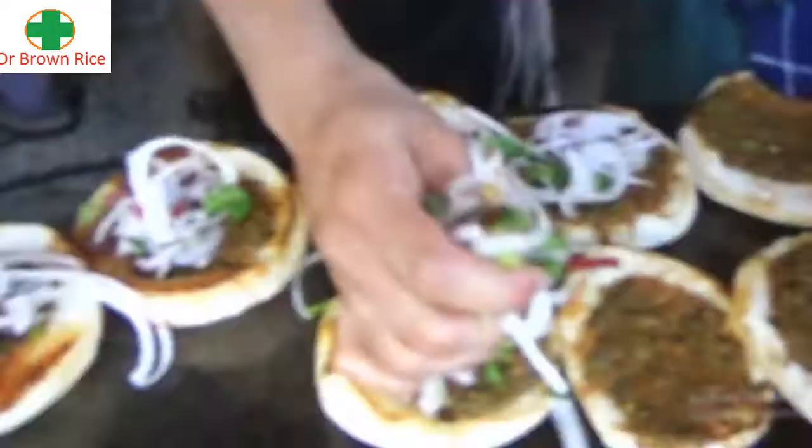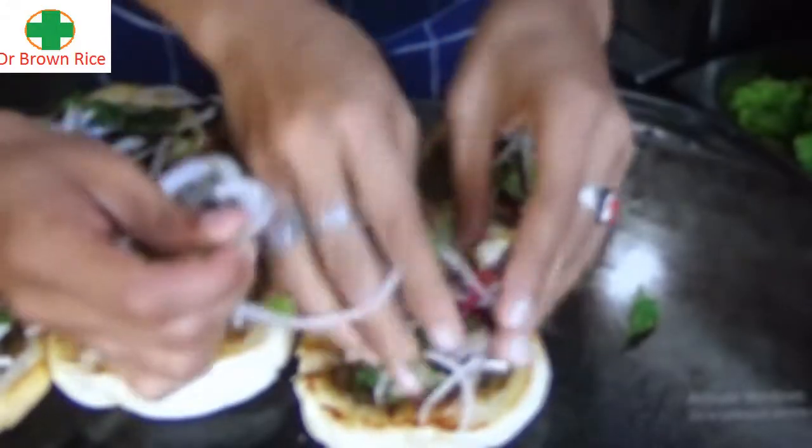He loads it up with a mixture of onions, and it looks like there's some coriander in there, and it looks like maybe some slices of beetroot.